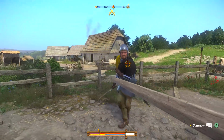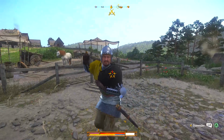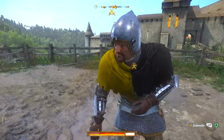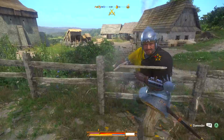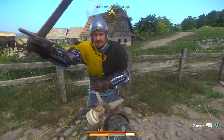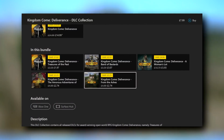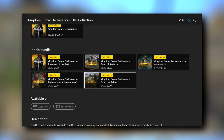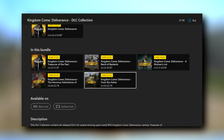But let's say you already have Kingdom Come Deliverance and are looking to get the DLC. Yeah, I'm going to say right now this is the best deal I think I've ever seen. Currently you can get all of the DLC in the DLC Collection DLC. There's too many DLCs in there. It is literally called the DLC Collection DLC, which I find absolutely bloody brilliant. Now, of course, this includes Treasures of the Past, From the Ashes, the best DLC, The Amorous Adventures of the Balls Her Hands, Band of Biscuits, and A Woman's Lot, the second best DLC for Kingdom Come Deliverance.